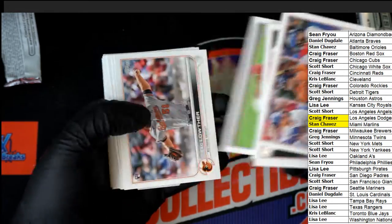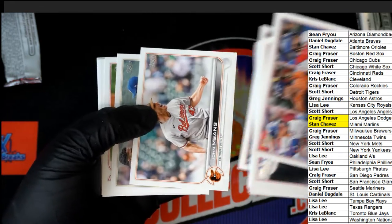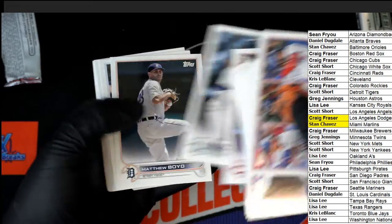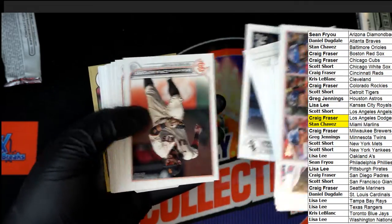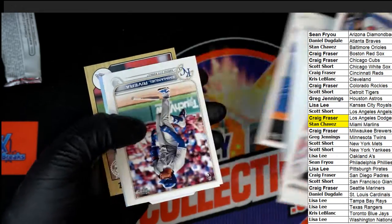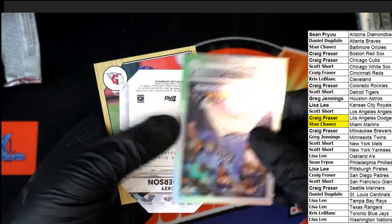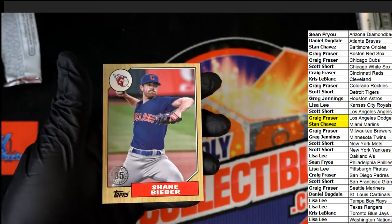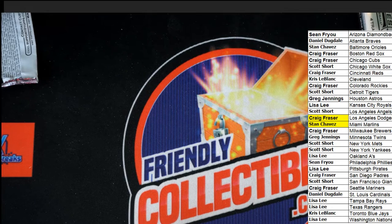Nice Acuna. All right, we got another Acuna out of here. If we had a Wander Franco, I sure did not see it. Shane McClanahan foil. Maybe one's going to be in one of these silver packs. So we have two silver packs with Jumbo.